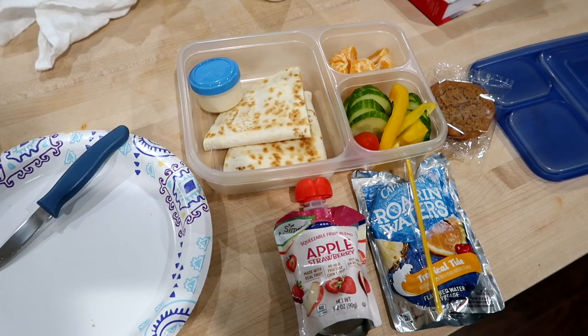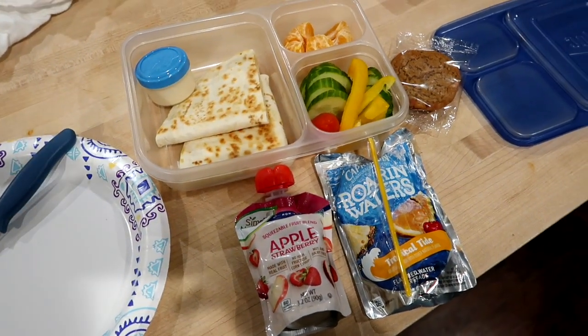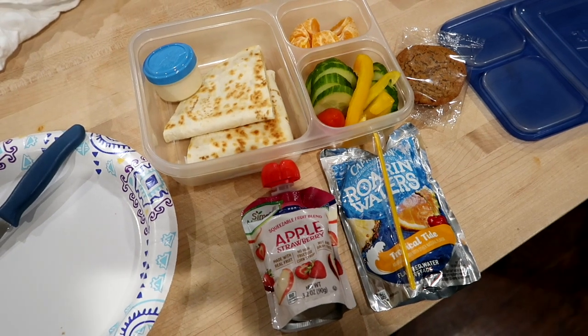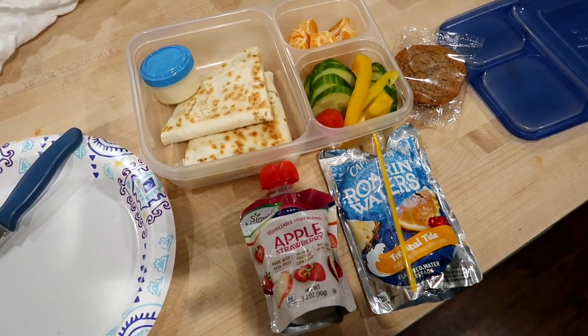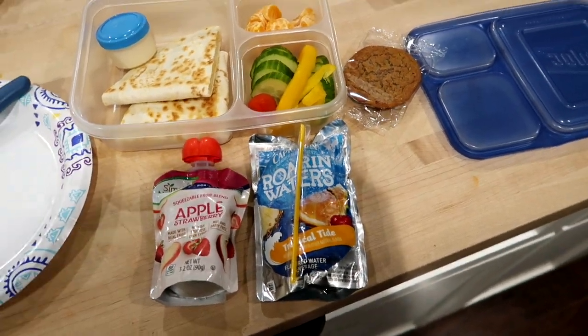All right, good morning. Today is Friday, and just Connor is taking his lunch today. He's going to eat at school. I think they're having pancakes and sausage. Is that what you're going to get? Yeah, because I know you don't like the cheeseburger, right?